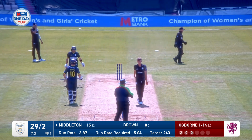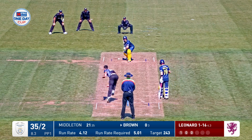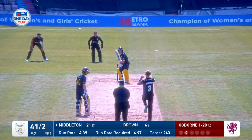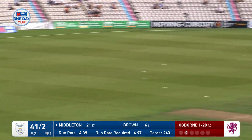Lovely pull shot there from Fletcher Middleton. Now again, that's too straight for Mogbourne. Leonard bowls, flicked away by Brown. There's nobody at fine leg. That's 4. Born in to Middleton. Middleton drives pleasantly. Wow, past mid-on. That's a lovely shot. Lovely shot.